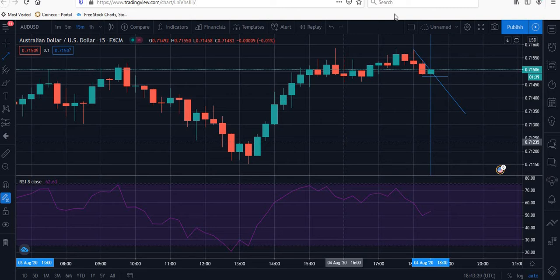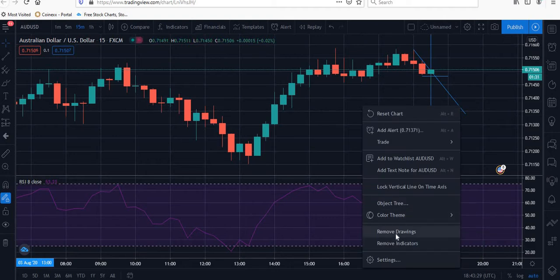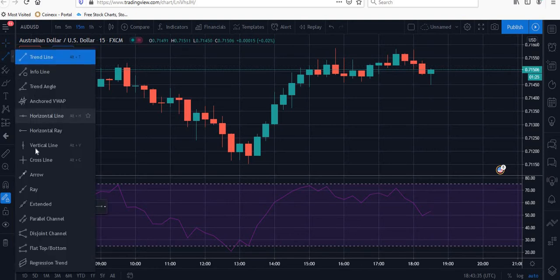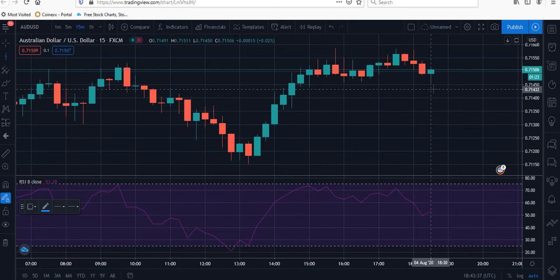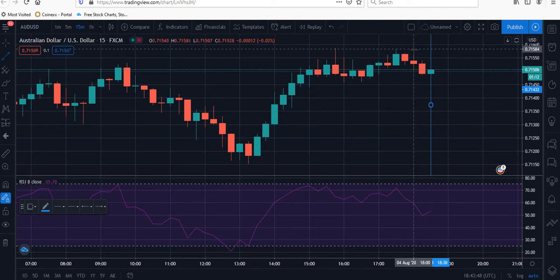Okay, so I drew the wedge here, and I'm going to get rid of all drawings and start this from the beginning. I have not taken my trade yet, so I got rid of it. It was a descending alert. Very first thing, I set my vertical line so I see exactly where that alert took place, right there. Boom. Now it was a descending wedge, so I'm going to draw my descending angle.